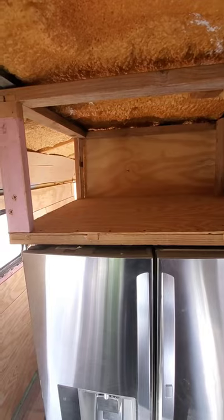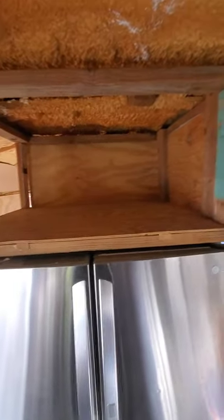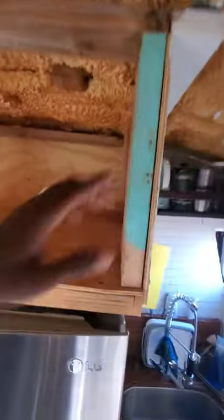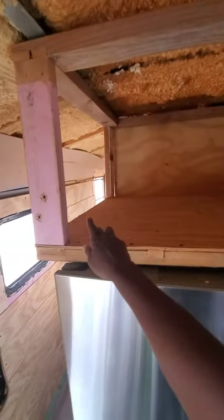So this is the cabinet up here. It's cleaned out. This side is already closed in because I was doing a kitchen. So I need to close that to work on that. Okay. But this side is not closed, it's open.